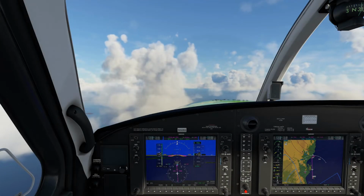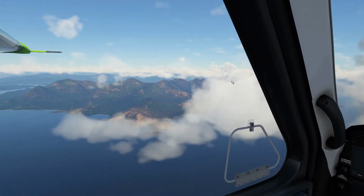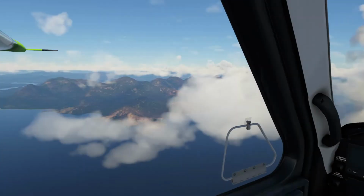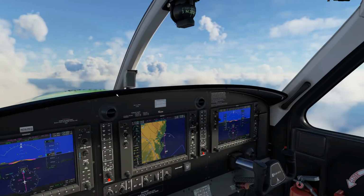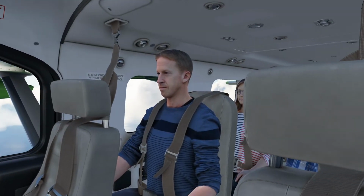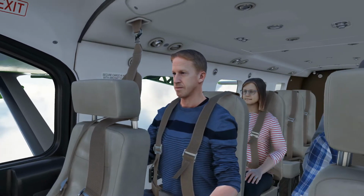So we're settled nicely into the cruise here at 4,500. We're kind of maintaining VFR, kind of, in and out of cloud, but don't tell anyone. The passengers are none the wiser. Their drugs allow them to sort of zone some of that stuff out. You know, keep them quiet.